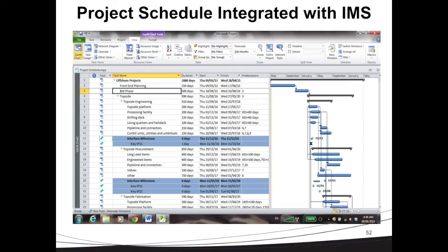Then we created a schedule for that. We identified the milestones on the project. We linked the key interface points to those milestones, and we watch and monitor the progress of those interface points to make sure that they don't go beyond the time of our milestones.